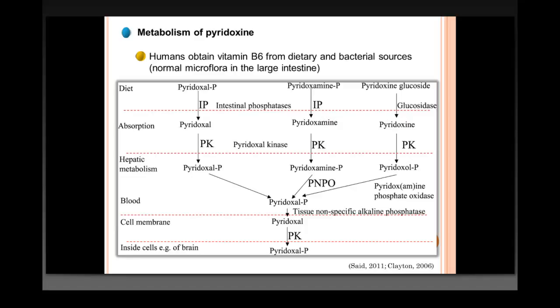The ingested phosphorylated vitamers are first dephosphorylated before absorption. The phosphate group is removed by the action of intestinal phosphatases. And we have a vitamer called pyridoxine glucoside, which mainly comes from plants. It is a pyridoxine with glucose molecules attached to it. For pyridoxine glucoside, the glucose molecules need to be removed prior to absorption, and this is done by the action of intestinal glucosidases.